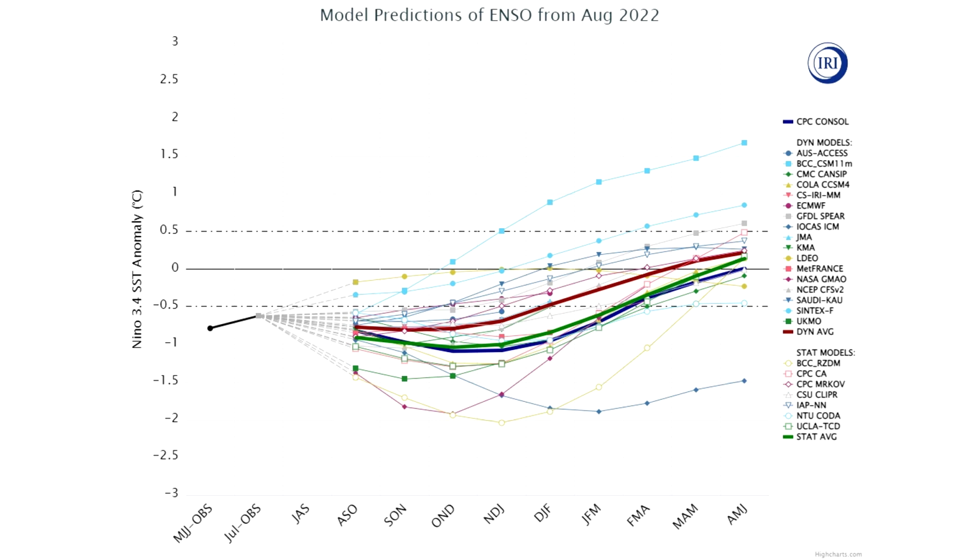Now, here is a model prediction of where things are headed. We can see that things might get cooler before they get warmer. Here, the letters at the bottom stand for different months. So we see, for instance, SON is September, October, November, which is kind of our next period coming up soon. We can see that's a little bit below where we're at now on most of these models.